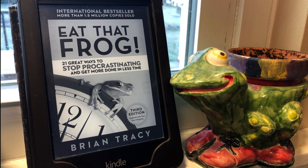Chapter 4. Consider the consequences. In Chapter 4 of Eat That Frog, Brian Tracy emphasizes the importance of considering the consequences of our actions before making decisions. Understanding the potential outcomes of our choices enables us to make better decisions and align our actions with our long-term goals. Let's explore how Sarah, a successful environmental advocate, exemplifies the major action points from this chapter.